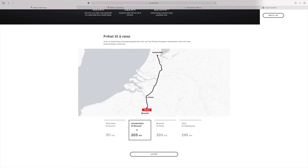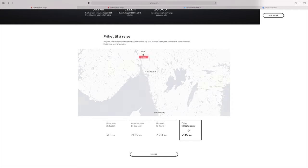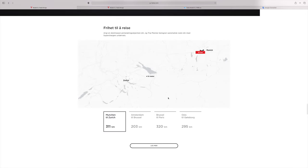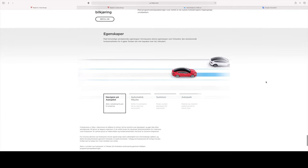Okay, that one is nice on the display, because that is really high speed. Also this one, high speed. But Oslo to Gothenburg, easy, because yeah, it's 300 kilometers, but the speed is not that great. It's 110 and 170. Easy for the cars, also the Model 3. No problem. So here you can see a bit of the FSD update.